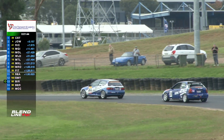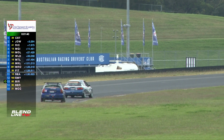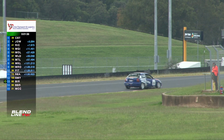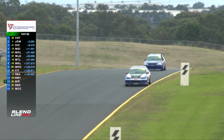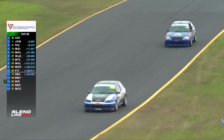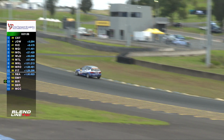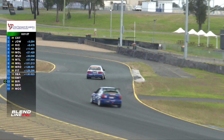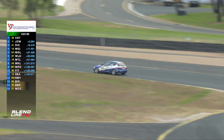Meanwhile, Danny Castro flying 3.2 seconds ahead of Jowett. Nice welcome back to racing in improved production, isn't it, at this stage? The gap, as you said, 3.2 seconds with a further 5.2 seconds back to Ricketts. With Giattini now pulling into the pits.